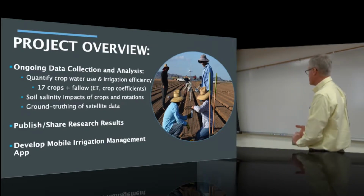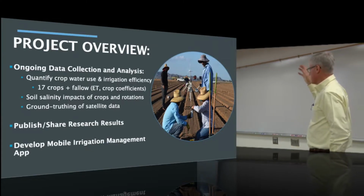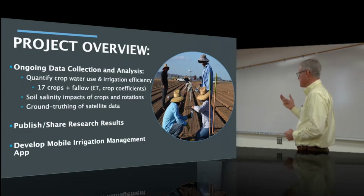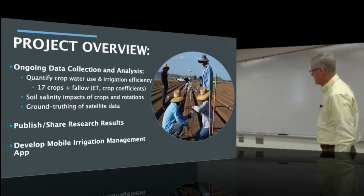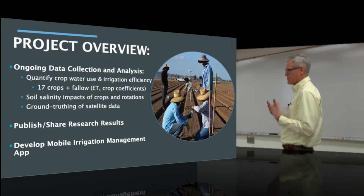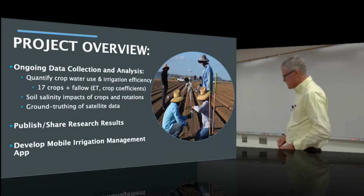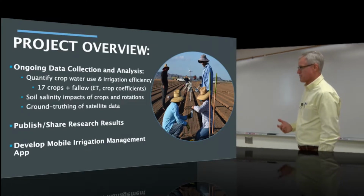Along with that, looking at the soil salinity impacts and utilizing remote sensing, especially satellites, is something that Andy really brings to the table. And we've done a lot of ground truthing with drones and whatnot to really know what we are being told when we get the data from the satellites, and how we can then integrate that into management systems. And then, of course, it's key to get the information out, both so agronomists can use it, so other researchers can use it, and so it's there for public policy decisions also. And then that app, we're hoping that becomes a really useful tool for producers.